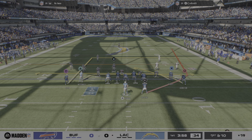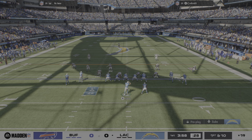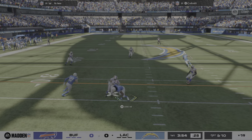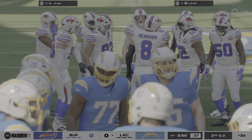Offense out now to get us started. It's 1st and 10. Herbert throwing right away. He's got Quentin Johnson, complete. And he's going to get this up to the 26 before being taken down.